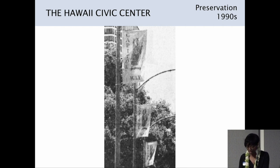By the 1990s, Honolulu participated in the National Historic Preservation Week. And in 1996, the State Capitol Historic District was the focus of the week with the theme, quote, a Capitol Day down Capitol Way. It included public marketing, i.e. flags lining King Street, which you see here, and free tours in the Civic Center, including the State Capitol.